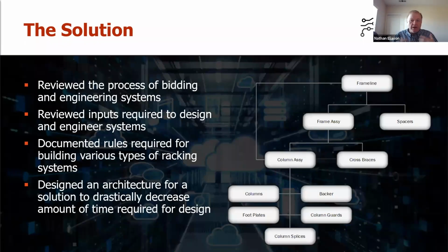So to come up with a solution, we went on site and visited with their engineering team and their sales team and some other teams internally to understand how this process works. We diagrammed it out, similar to what I showed earlier in a more general sense, and we reviewed that process with them. Then we reviewed what inputs are required to design and engineer a system, because it's important for us to understand what information is important to you. And then, just as important as all of those inputs, how are they used to determine what type of system you would design for your end customer?